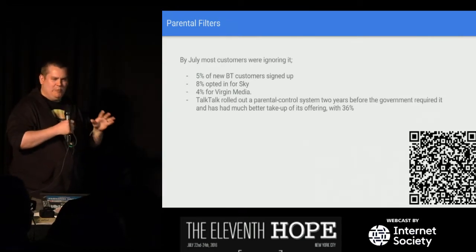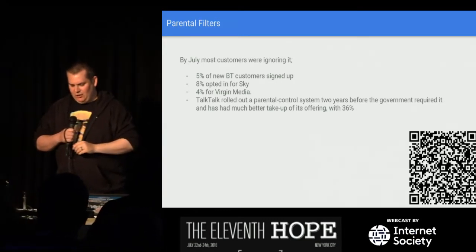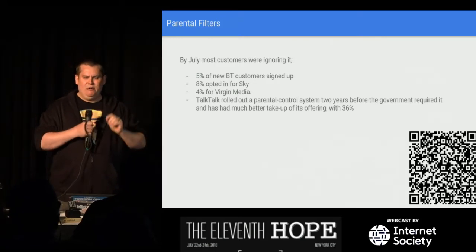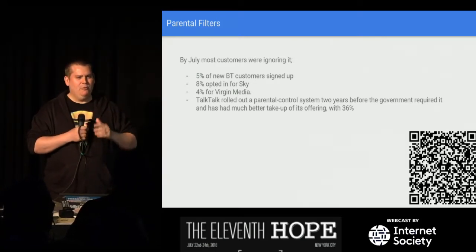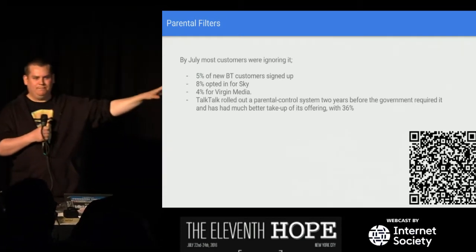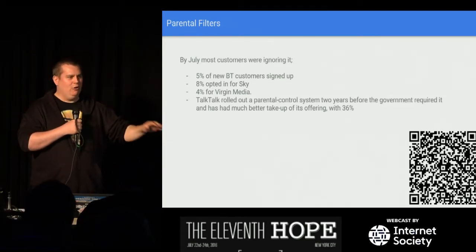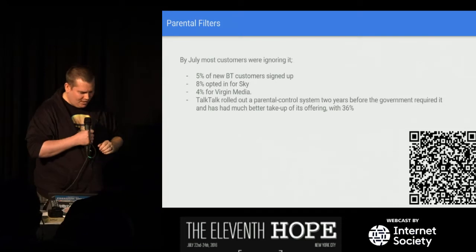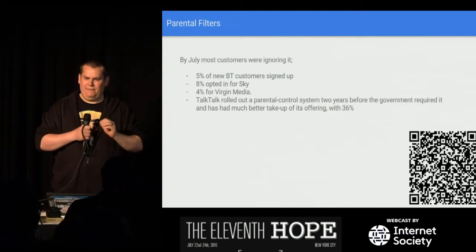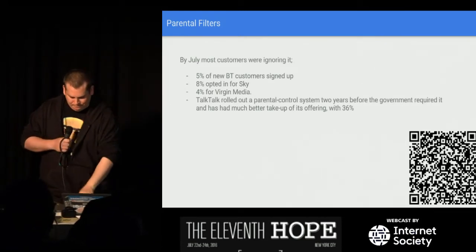Now, whether the government was embarrassed by this really low take-up or something like that, we're not quite sure. But they decided the way to fix this was not to accept that filtering doesn't work, but to say, you now have to have an unavoidable choice. When you buy a broadband connection in the UK, by default, it is enabled with parental filtering. And that will block everything from gambling to social media to alcohol, pornography, etc. So if you, as an adult, want to be able to reach these websites, you literally have to go and ask your ISP. And there'll be a little fun bit on that later on.